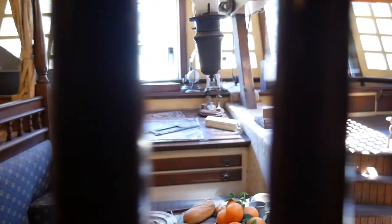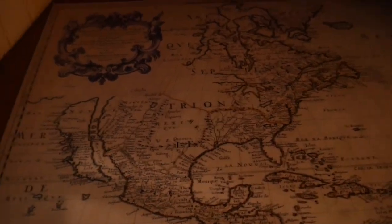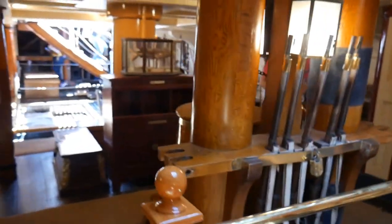That's a bed that is really small. That's a small bed in there. That too. It's the captain's quarters. There's the map of... Well, there's no X marks the spot. There's the guns.